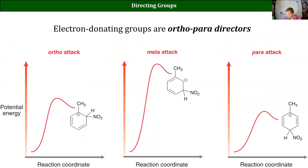And so if we look at what the potential energy surfaces look like, for ortho and para, we have a significant drop in the activation energy because the resonance structure of the sigma complex puts the positive charge next to the electron donating group. The meta position doesn't do that, so it's much larger. And I'll just draw a rough line across. It's much higher in energy. The transition state barrier is much higher to get to the meta product compared to the ortho and the para.